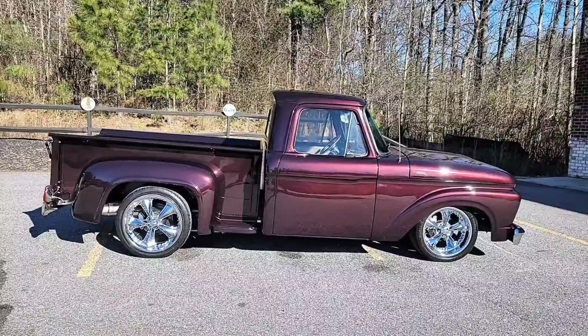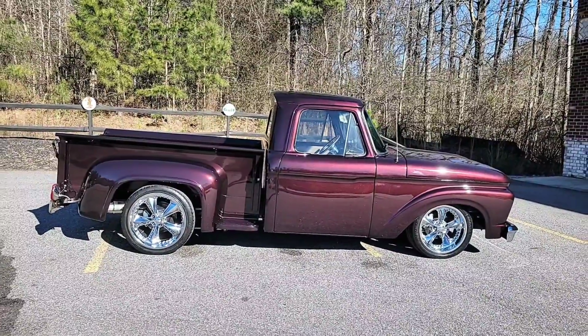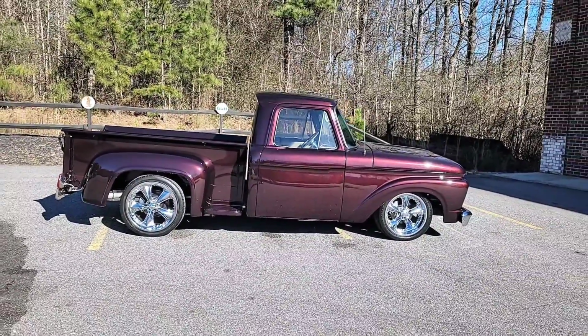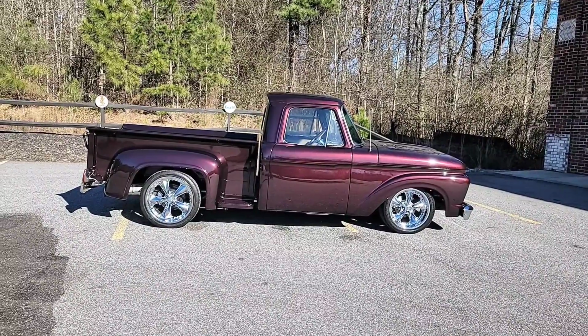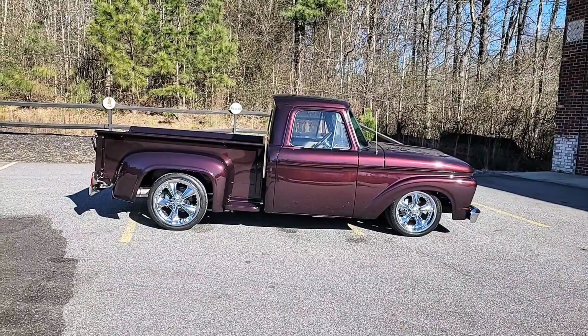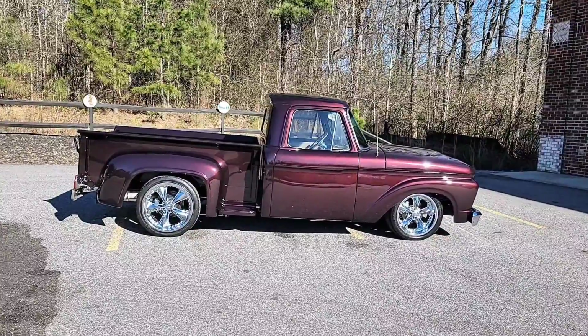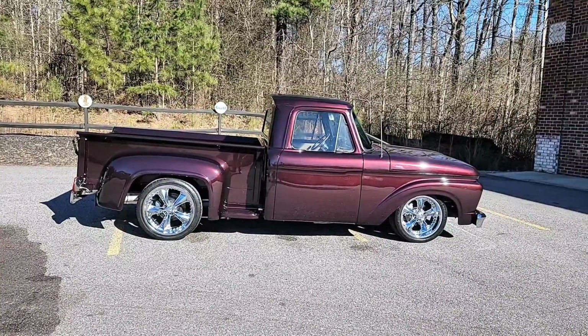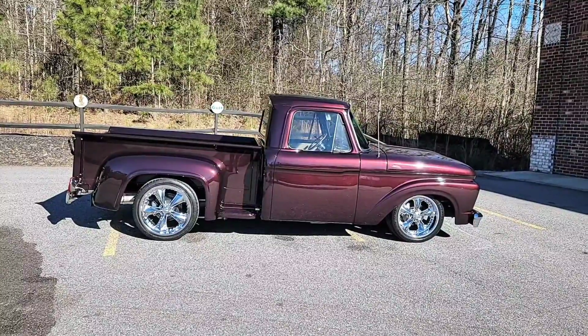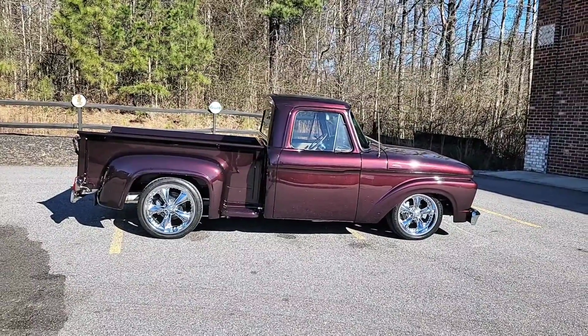Obviously, you can clearly see that the bed and the cab are 2 different pieces. I was never really a big fan of the unibody style. I just didn't like the look. I love the innovation. I love that Ford took a chance with it, but it just never looked right to me. So I'm glad that this one is not a unibody. And I don't think they ever had a unibody step side, but I've seen plenty of the fleet sides.